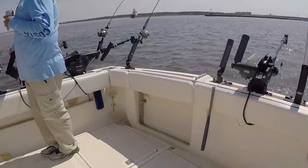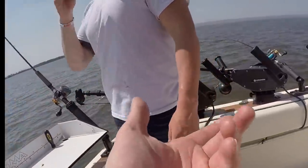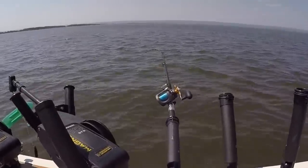I forgot what rod was the dipsy one. Yeah, you did a nice little hook set too. Yeah, right? I thought I had to pull off the clip, and then right when I was pulling, he's like, yeah, don't set the hook. I was like, oh, dude. So you're not supposed to pop it out of the dipsy?